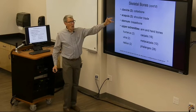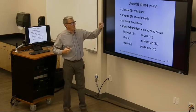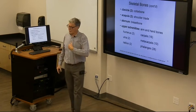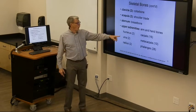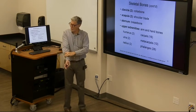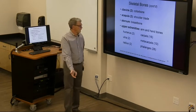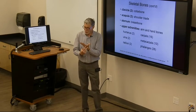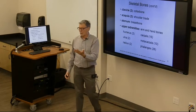Our main skeletal bones are the clavicle, your collarbones, the scapula, shoulder blade, the sternum, which is your breastbone, and then in the arms you have the humerus as the upper bone, the radius and ulna in the lower arm, radius on the thumb side. Carpals are wrist bones, metacarpals are hand bones, and phalanges are finger bones.